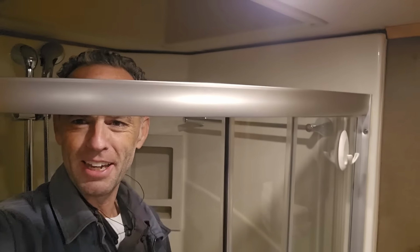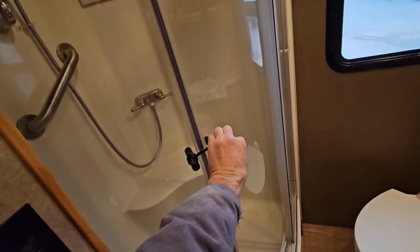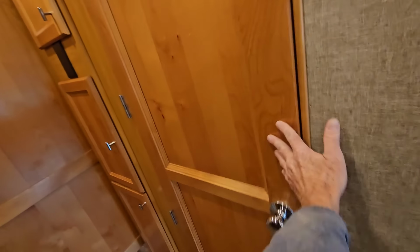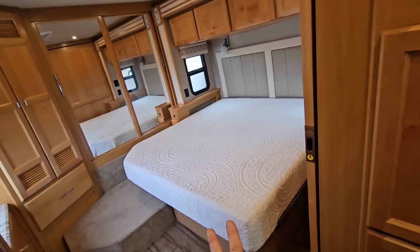I did not have to duck, but if I do step out, I'll have to make sure I don't hit my head on that. So heading back out the bathroom through this solid wood sliding pocket door here, we will make our way to the bedroom. Now there is only one slide out back here.